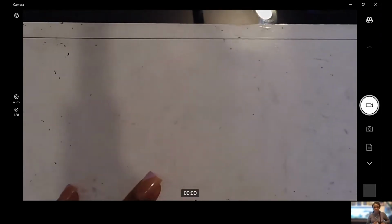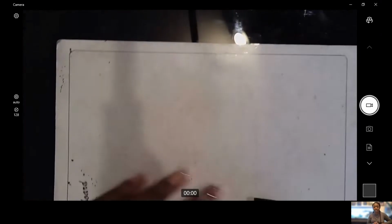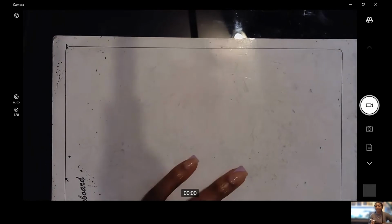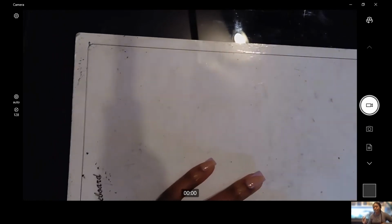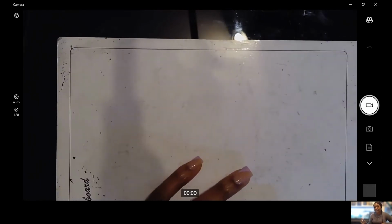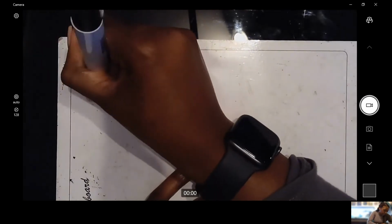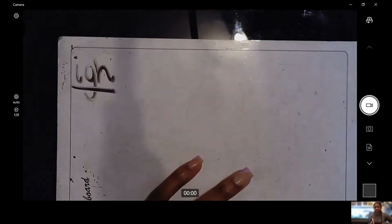Right, you need paper and a pen. We are going to try and write some of our sounds. Four sounds today instead of three. The first sound I would like you to try and write is I, fly high. Pause the video, have a go at writing I, fly high. Good. So I, fly high should look like that.